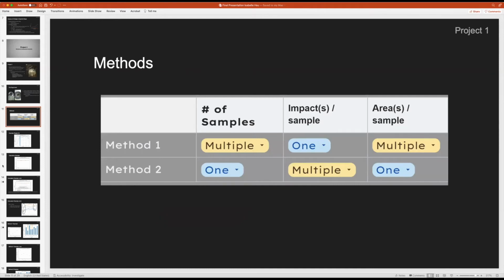They used two approaches. With method 1, they first impacted multiple samples once and analyzed the different areas on the impact sites. With method 2, the second approach, they impacted one sample site multiple times and analyzed the same area after each successive impact. Next slide, please.